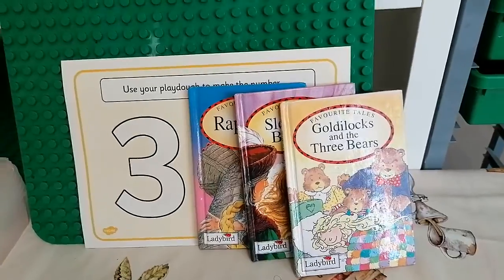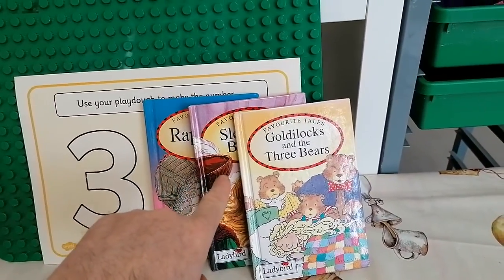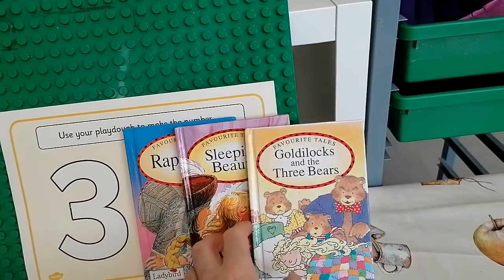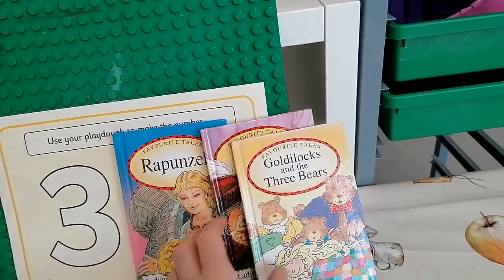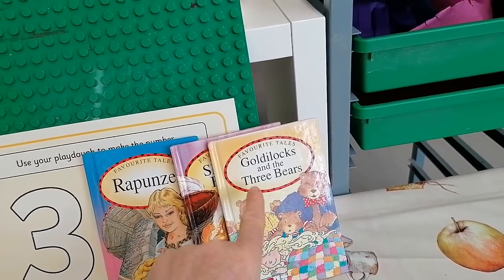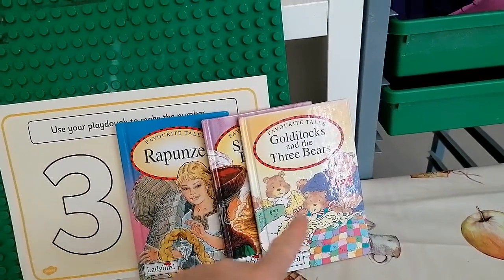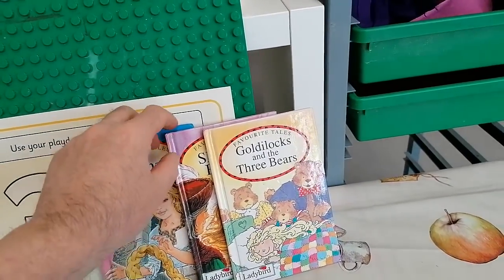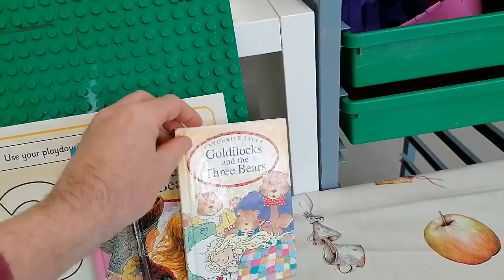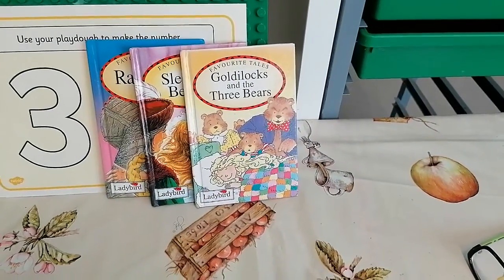Now look, how many books have I got now? Have a look. I've got 1, 2, 3. 3 books. Yeah, look at that. So I've got Rapunzel, the Sleeping Beauty, and Goldilocks and the 3 bears. 3 books. 1, 2, 3. Okay, we'll go back to our dice.